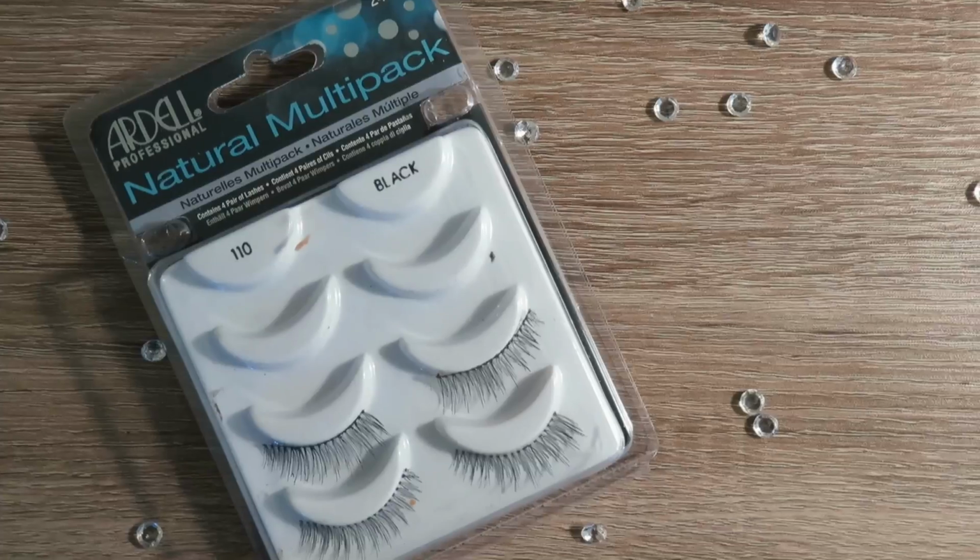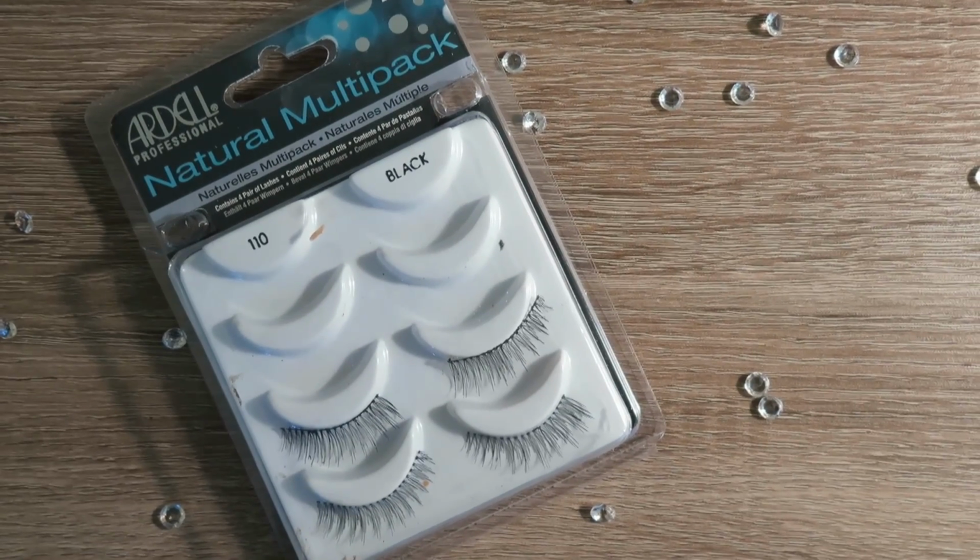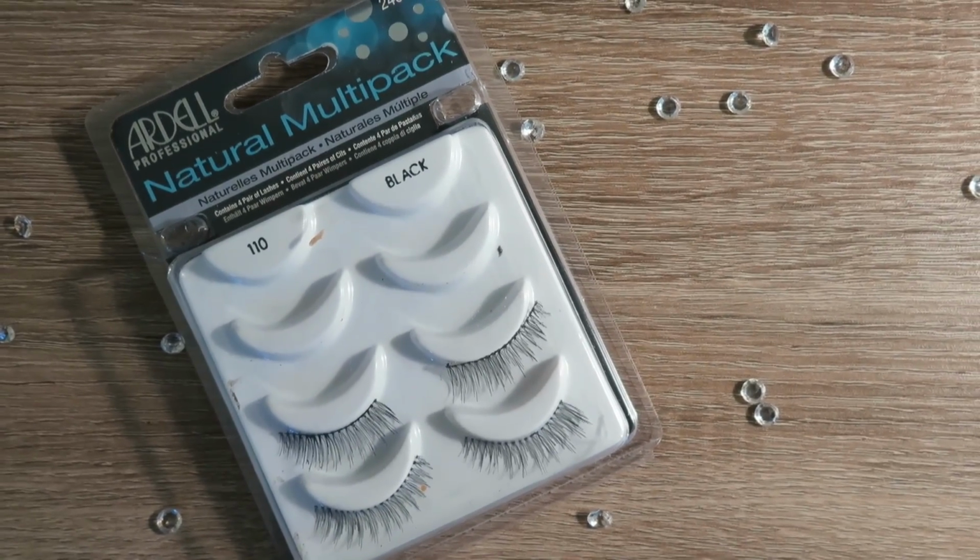So next for eyes, let's talk about these lashes. These are the Ardell Lashes, the 110 lashes. They're black, and they are natural lashes. These are perfect for daytime, and if you just want to add a little bit of volume at night, these would be really great for that as well. These are not longer than my regular lashes, so they do not look fake. If you get them on correctly and hide the lash band well enough, these are natural.